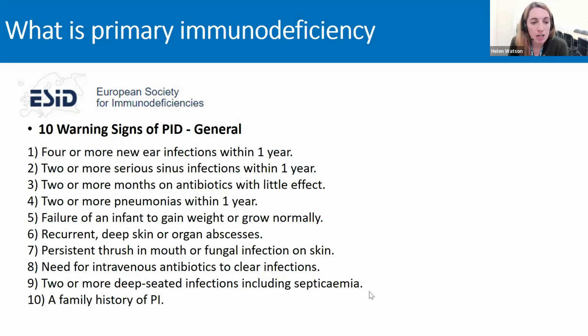And the SCID website's got an equivalent version for adults, which has 6 points on, I think. So it's really useful, and you can see that actually the common feature here is that there's a lot of infections and that they may be difficult to treat and difficult to clear. Even some that in a healthy individual would normally clear up quite easily. And then in addition, failure to thrive is quite important in a newborn infant that you would need to consider as another feature.